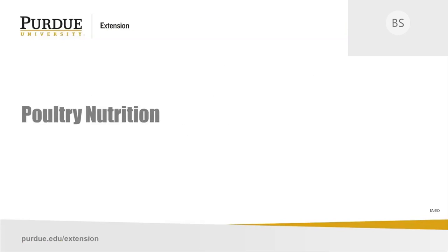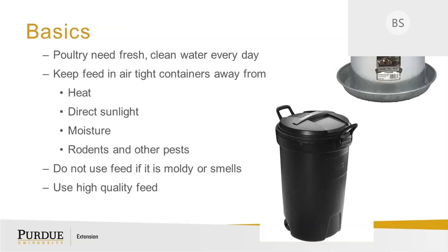Okay, we're going to move into poultry nutrition now. So it's very important that the birds get fresh, clean water every day. And I put up here a picture of the kind of waterer that I personally like to use, but any kind is fine. There's some, I think, automatic versions out there maybe, if you look around.